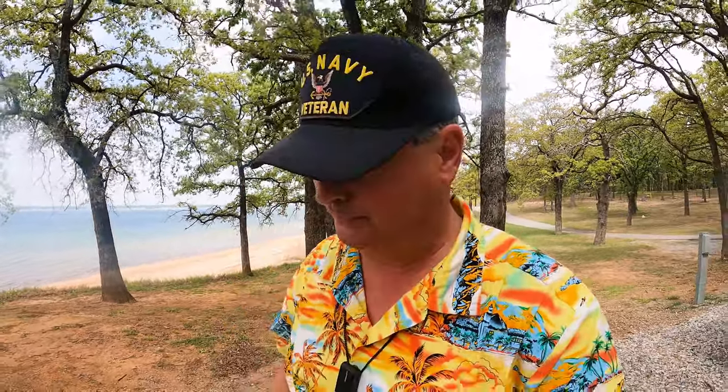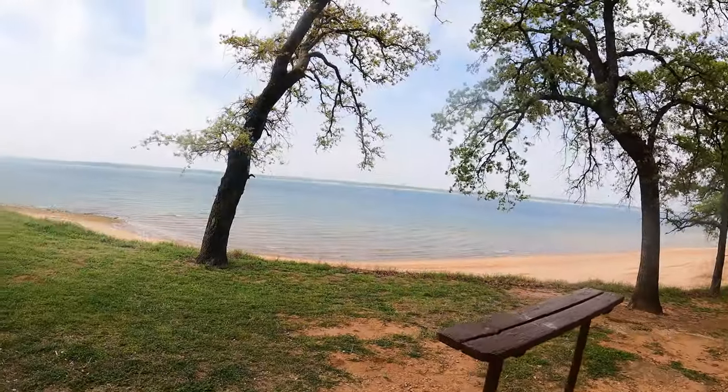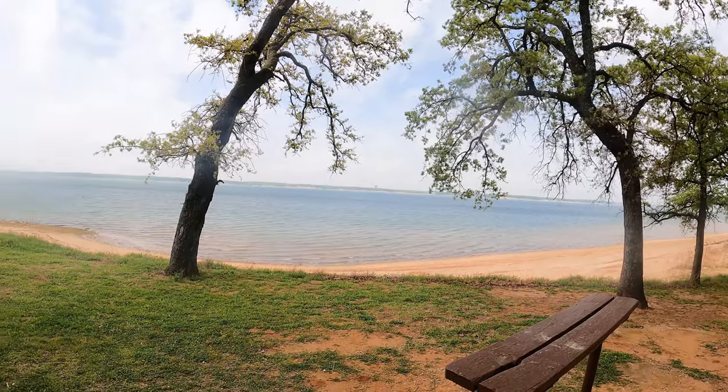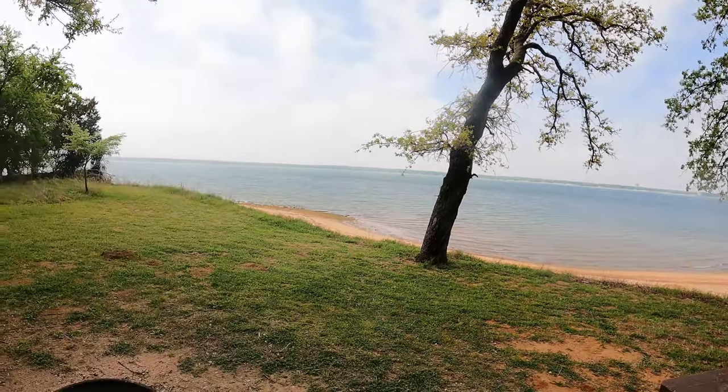We have arrived, Lake Texoma. We are at a campground I've heard a lot of great things about. We're on the Oklahoma side of Lake Texoma. The lake is very, very low.